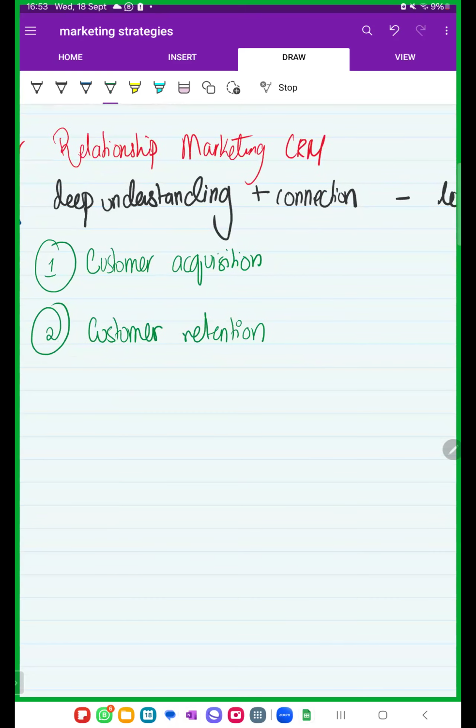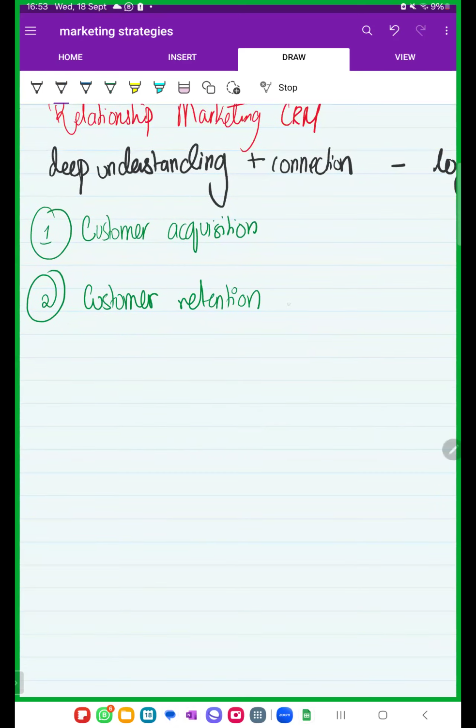Customer retention. Do you remember what retention means? Like keeping the customer still in the business. Yes, like you want them to come back, right? That's what customer retention is.